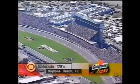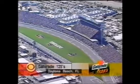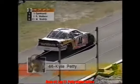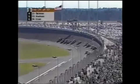Packed house at Daytona for the Gatorade 125s, and the best seat in the house is up inside the Bud 1 airship. Aerial ambassador of the King of Beers. Kyle Petty has dropped off the pace and is coasting down the backstretch. And there's Kyle Petty, who will get in on a provisional to the Daytona 500.